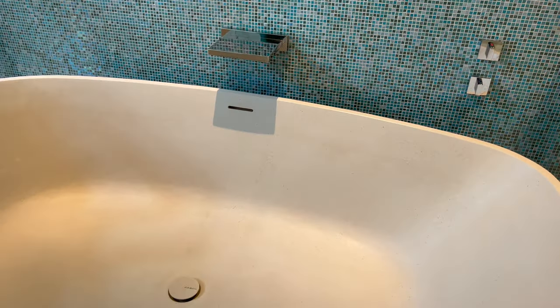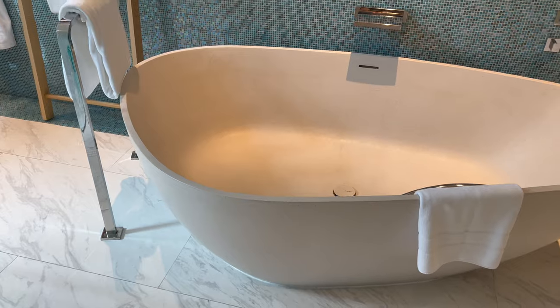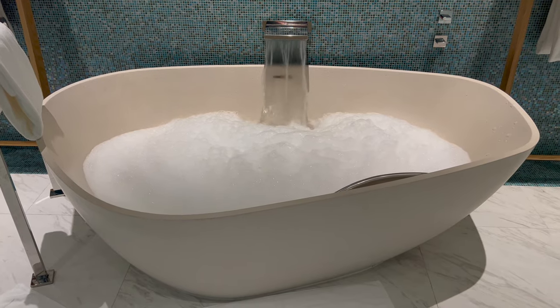And now about that bathtub. This is the most water pressure I've ever seen in any hotel or household. This has to be the same water line that fills the pools. The bathtub was filled up in under 8 minutes.